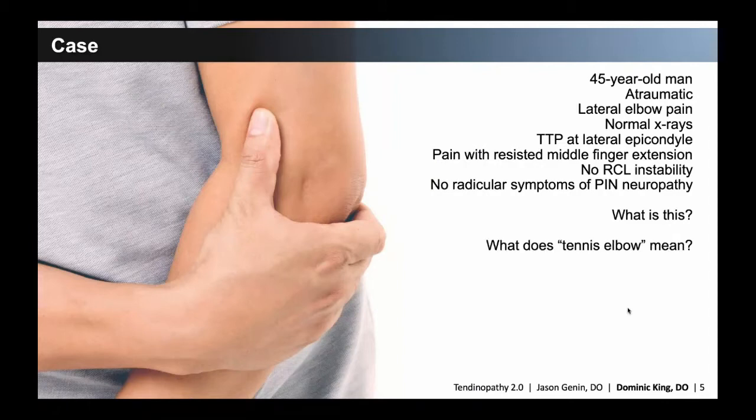But the question is, what do we mean when we say tennis elbow? Eponyms are great for talking to one another and having a good feeling of what the diagnosis is. But if we really get down to the pathology of what this means, everybody has a little bit of a different thought. Some people feel that this is tendinitis, an inflammation of the tendon, and that's why it hurts. Other people feel that it's completely devoid of inflammation, just a degenerative process that happens because of overuse over time. And some people feel that there may be some components of tearing of the tendon, partial tears or larger tears within that tendon.